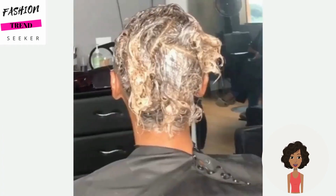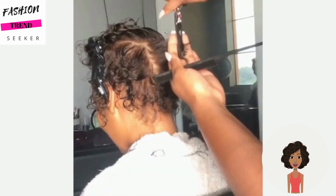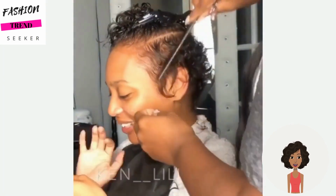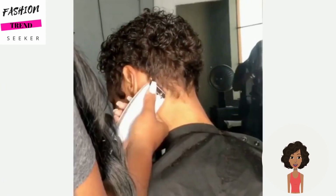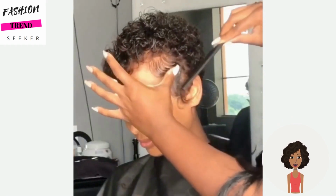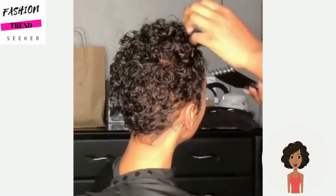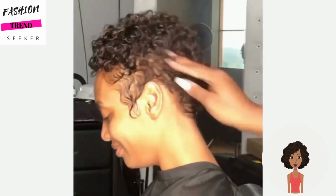And then it looks like we have someone cutting their color off. She dyed the hair back to its natural tone, and she is getting a curly pixie cut. So the stylist is doing finger waves in the front and just defining the curls.